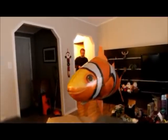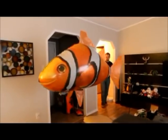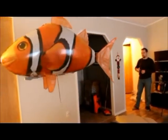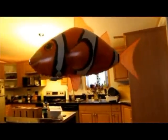Dun-dun-dun-dun-dun-dun-dun-dun. Oh, look! He's taking a poop! The ribbon looks like he's going for a poop. No! No! No! Oh. Clownfish, the silent killers.